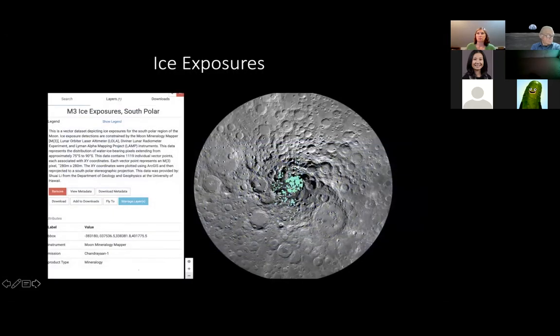Here we take a look at the South Pole. This is an ice exposure map based on data sent back from NASA's Moon Mineralogy Mapper instrument called M3. It is an instrument that flew aboard the Chandrayaan-1 mission, which is India's first mission to the moon, conducted between, I think, 2008 and 2009. This data represents the distribution of water ice in the South Polar region. So we know where to find water.